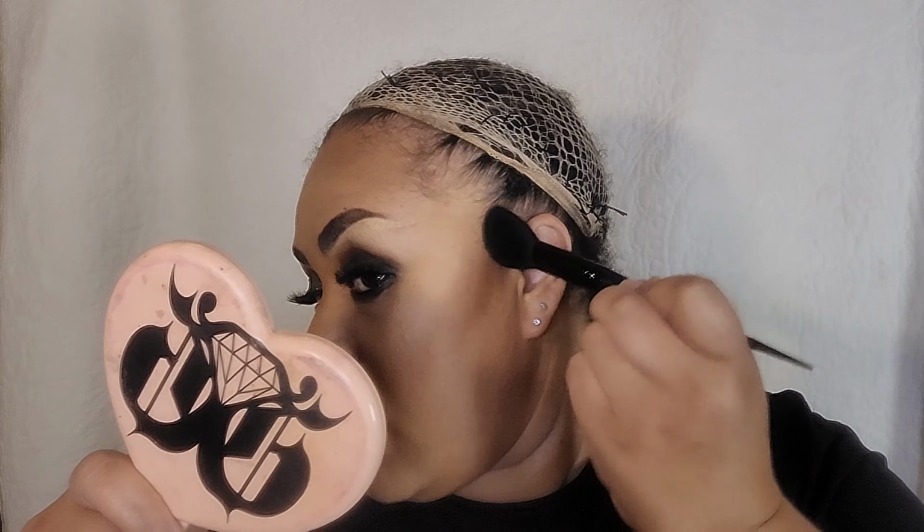All right, so now we're gonna go in with some eyeshadow. Yes, eyeshadow on the lips. I'm using the same shade that I put on my lid on the outer corners of my lips. Oh, yes. Yes, bitch. This is a great way to get customized lip colors too.